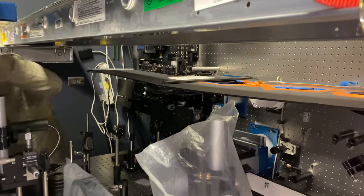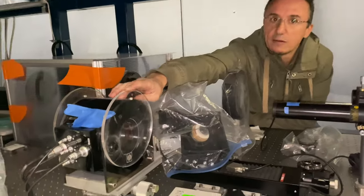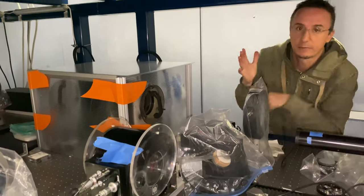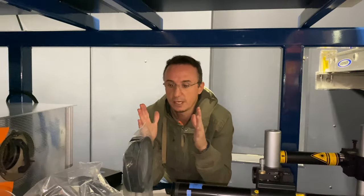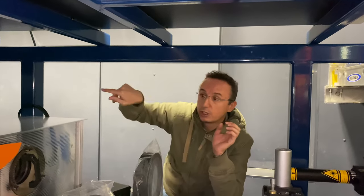That goes there and you have one of those here. We also have those important elements here, called Fabry-Perots. This is a Fabry-Perot, that's an interferometer. Basically, it's a filter. By changing the thickness of this filter, you change the wavelength. So by fine-tuning the thickness, you can decide which wavelengths you want to see.